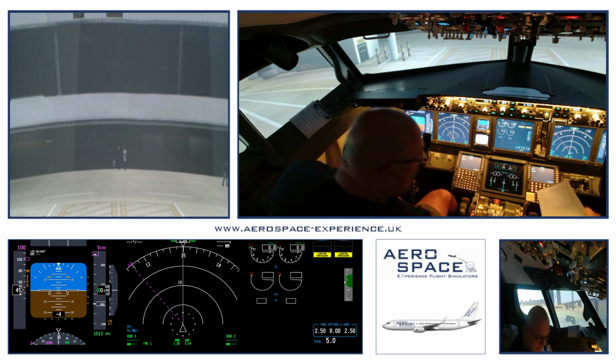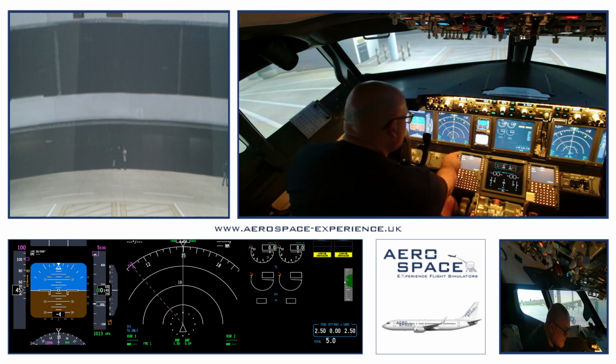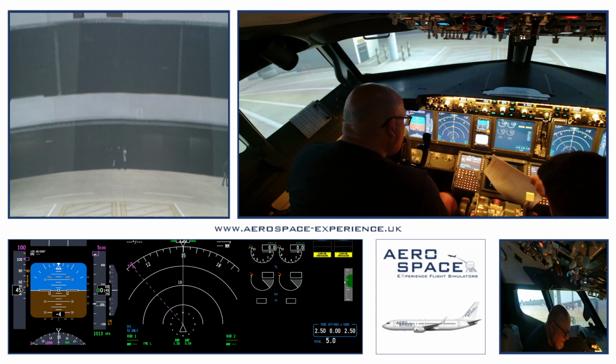So FMC, first thing you do is select the one that says FMC, and we go to the position page, and we tell it where we are. So EGPH. Just type it in. That goes on reference airport, so second line on the left. That's it. And typically with the FMC, anywhere that you want to go is going to be in the bottom right.